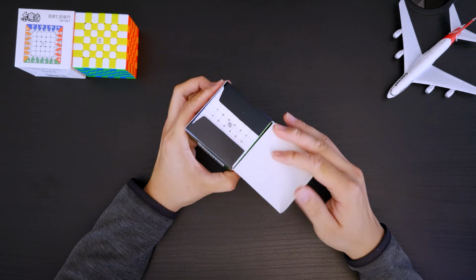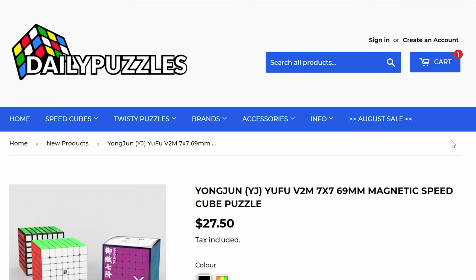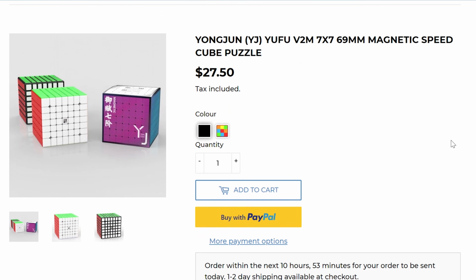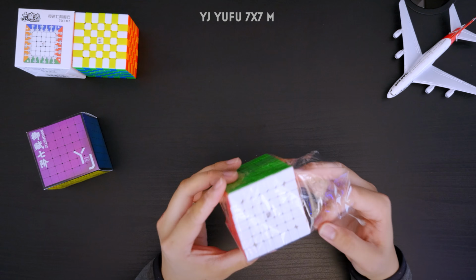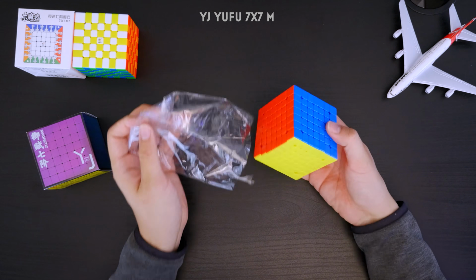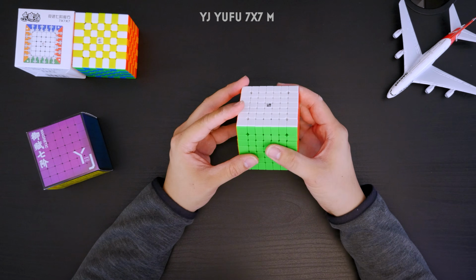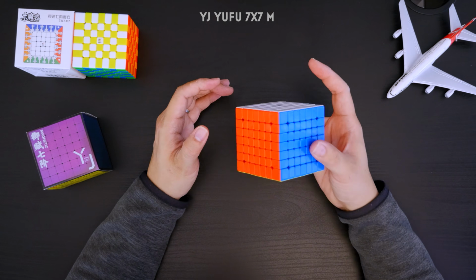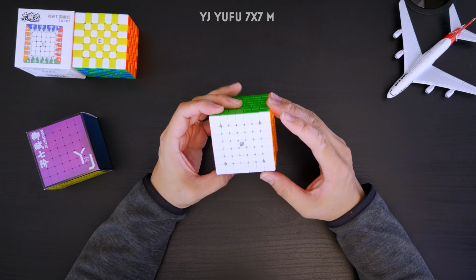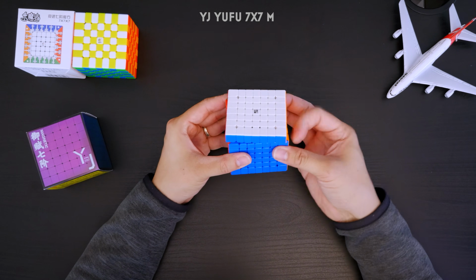Now, before I say anything else about that, let's jump over to the YuFu 7x7 magnetic, which you can currently find at Daily Puzzles for $27.50. That price makes no sense. I mean, from what I've heard, the time it takes to even magnetize an entire 7x7, let alone cost of materials and everything, yeah, it doesn't make sense how cheap this is. So instantly I can tell that this cube is bigger than that one, a whole 1.5 millimeters. It still feels really light, especially for a 7x7 with magnets in it. And oh, that feels nice.